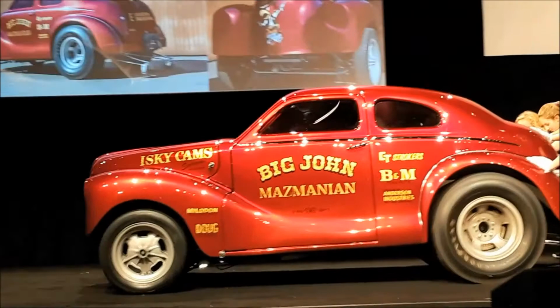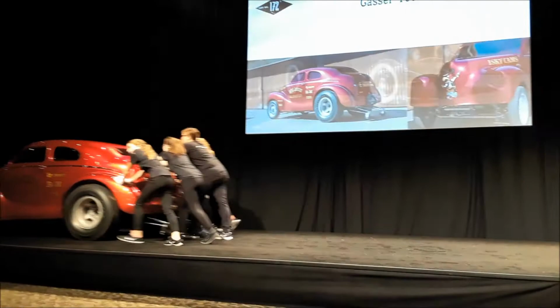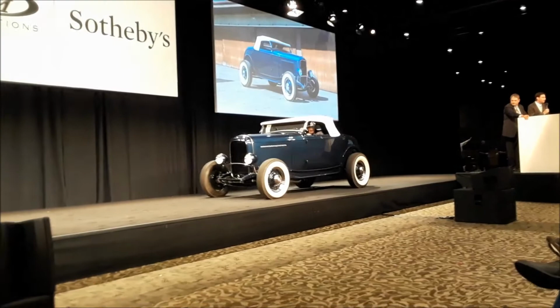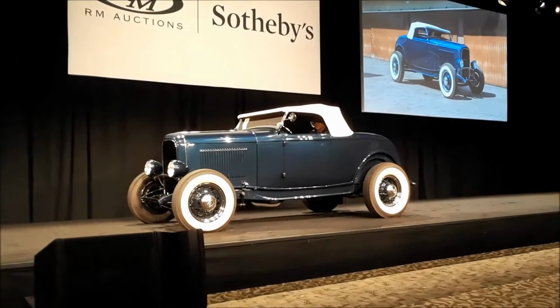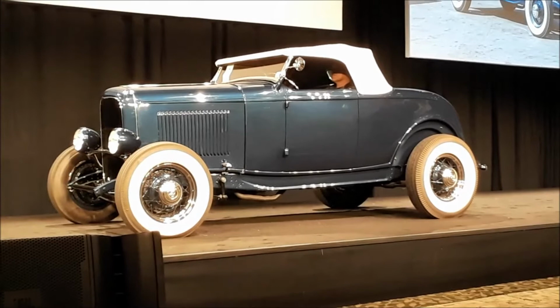All right, lot number 173 is my favorite car in the R.M. Sotheby's Hershey auction this year. It's the 1932 Ford Highboy Roadster, the Pete Henderson Roadster, one of the most significant '32 Fords of all time. I do want to mention that this lot has been selected as Reliable's pick of the day, meaning that, assuming the buyer is within the continental U.S., it will be shipped to you free of charge.